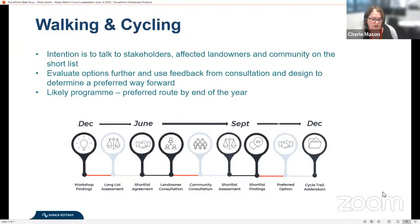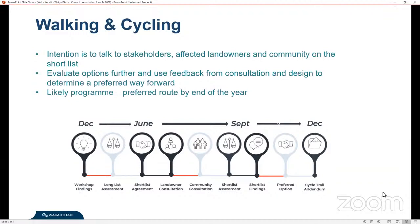So one of our key inputs into this next phase is to talk to some more specialists about what that might look and feel like, what the likely risks, costs and effects of that are, and where it could possibly be placed. We'll be doing a site walkover as well. So we're just trying to get into that next level of refinement in the next few months.